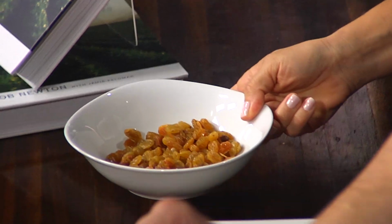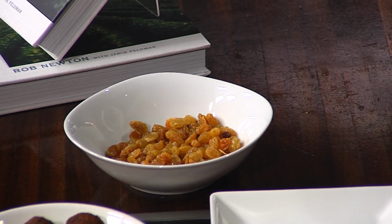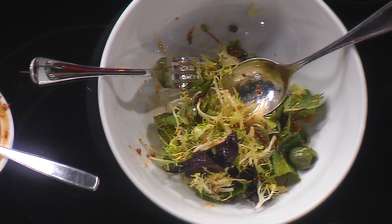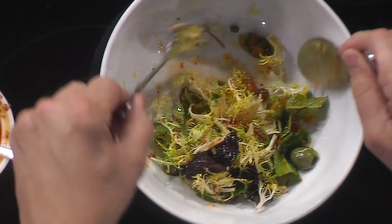Good job, Tyler. So you're mixing this together. Yeah, so it's also hot and cold and crunchy. I like lemon juice in pretty much everything. Same. Yes. And then the vinaigrette is based on Aleppo chili, which is originally from Syria.